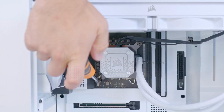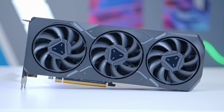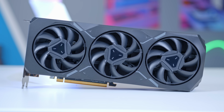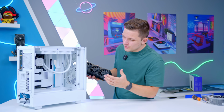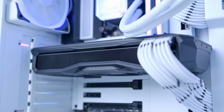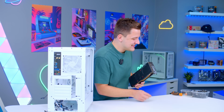Things are coming together very nicely indeed. I think next, I am going to put the GPU in. Now, I did try and find a white or even lighter themed RX 7900 XT, and I failed. Also, it's nice to have a white build with a few black accents. We've got some black bits on the fans, black bits on the motherboard, black bits on the cooler, so a black GPU shouldn't look entirely out of place. Or at least, I'm hoping that it shouldn't look entirely out of place.